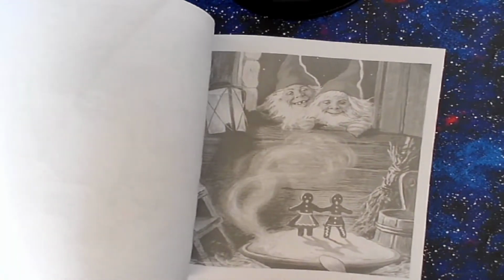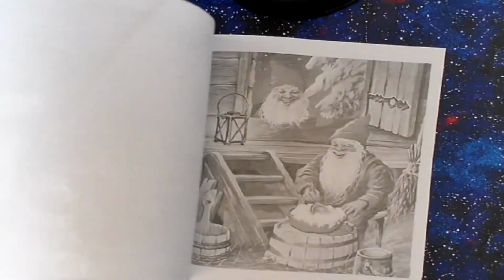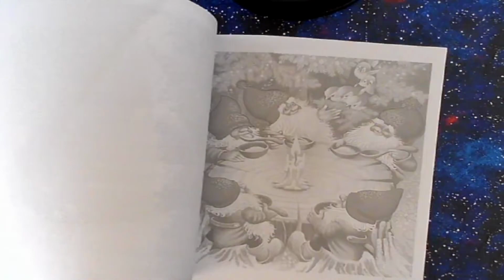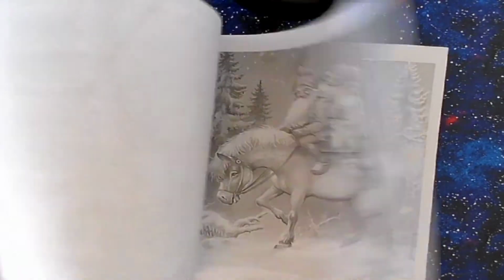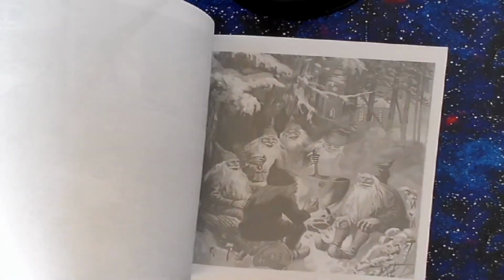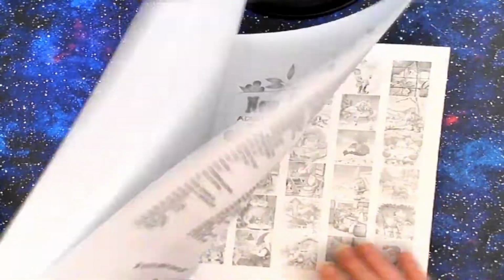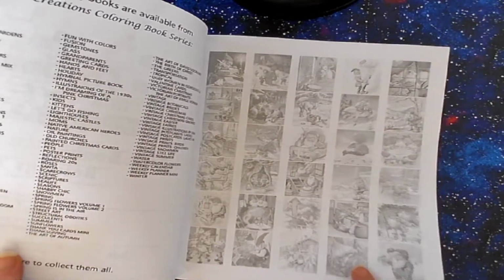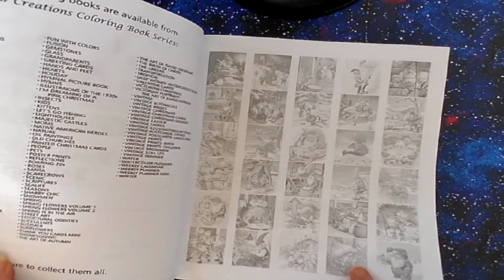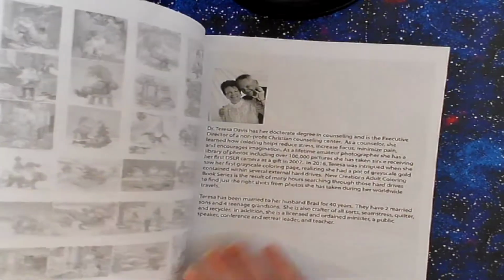Oh, look at that. Just an absolutely wonderful book. And I have colored one out of here. I just don't know if it's in here or if I printed it off. I may have printed it off and colored it. Yeah, it looks like I did. But it's just the cutest book ever. Just love it. And of course, there are other coloring books available from the New Creations coloring book series. Just tons and tons of coloring books.